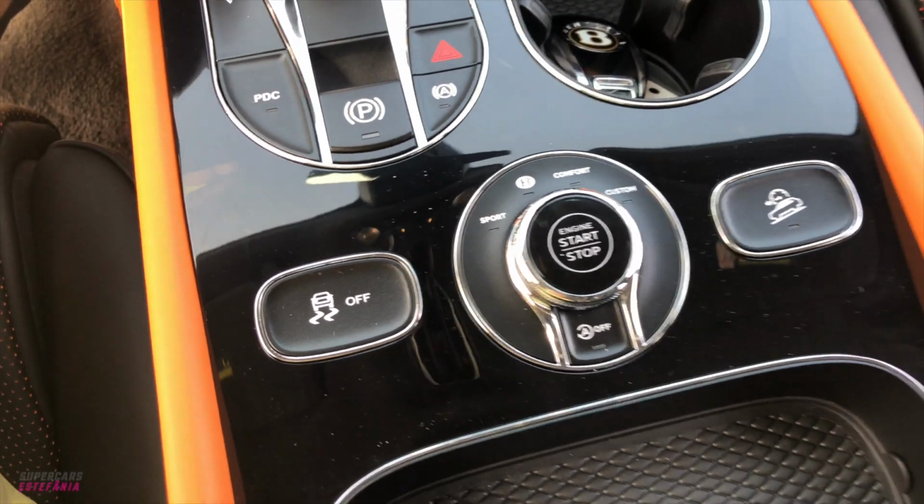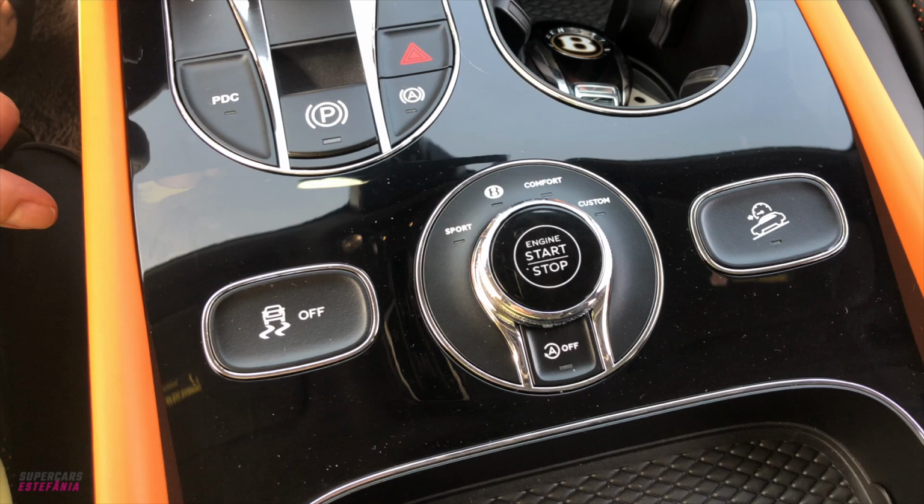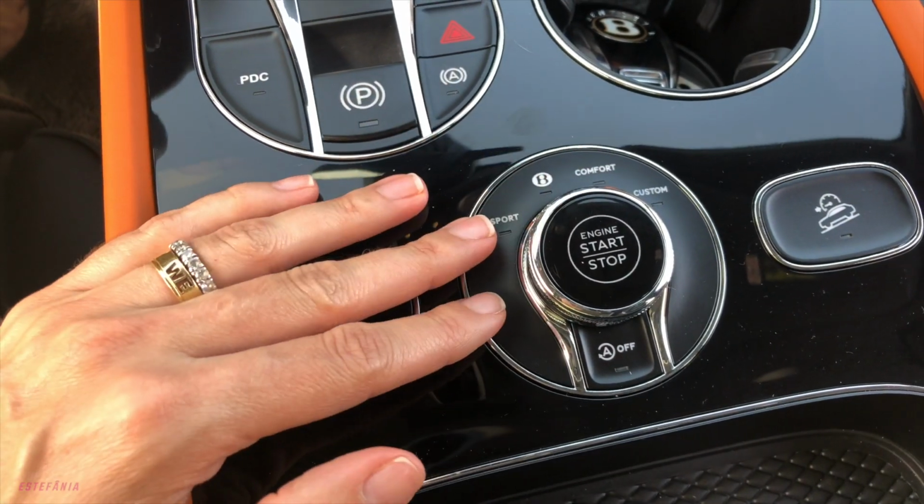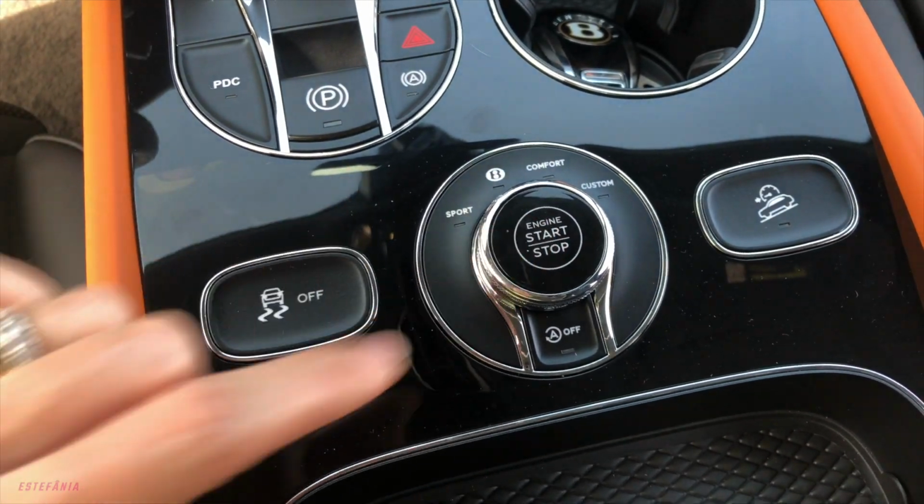So guys, there is a machine over there, so we have a sound inside the car. Let's check it out.